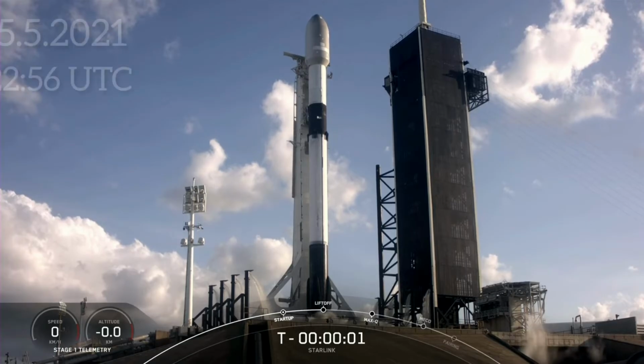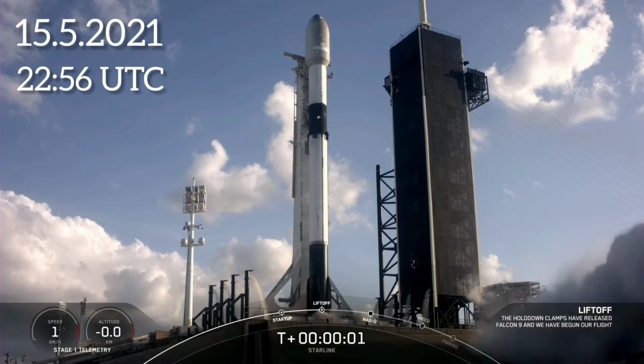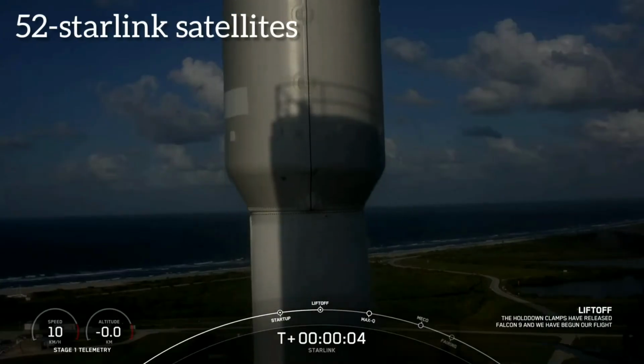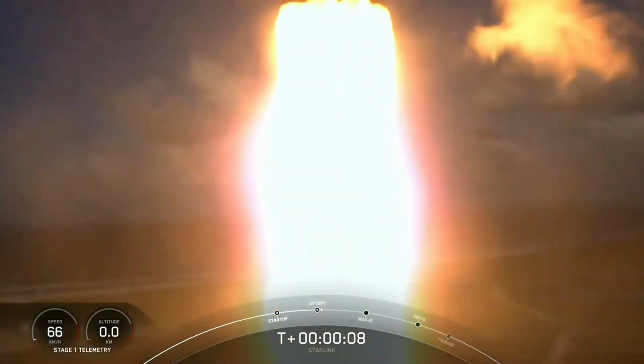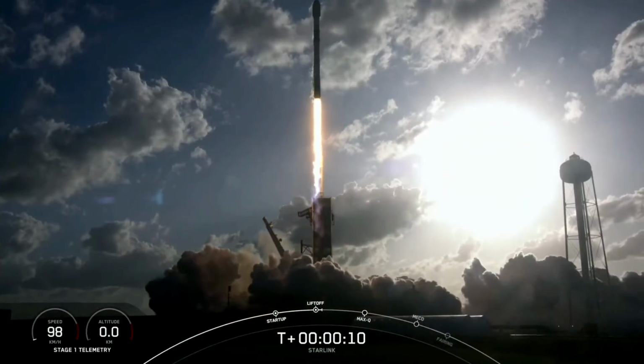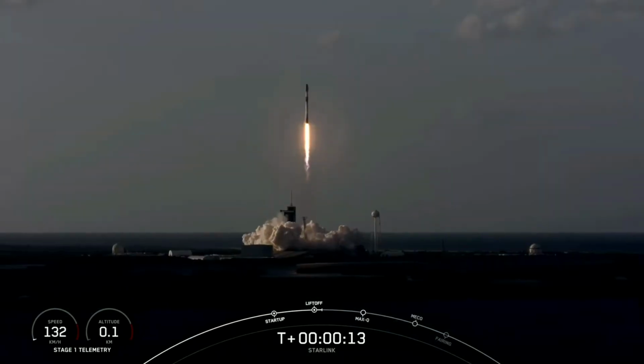Two, one, zero. Ignition. And liftoff. Falcon 9 is pitching downrange.